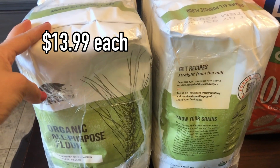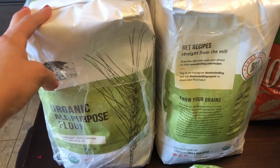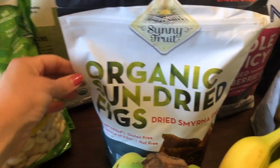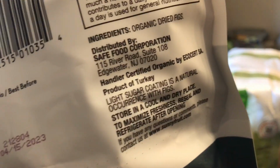I bake a lot of things from scratch, so I go through this very quickly. I have sourdough that I also use and feed, so we go through quite a bit of flour every single month. Then I picked up some organic sun-dried figs. They are unsulfured, so the only ingredient there is gonna be organic dried figs.